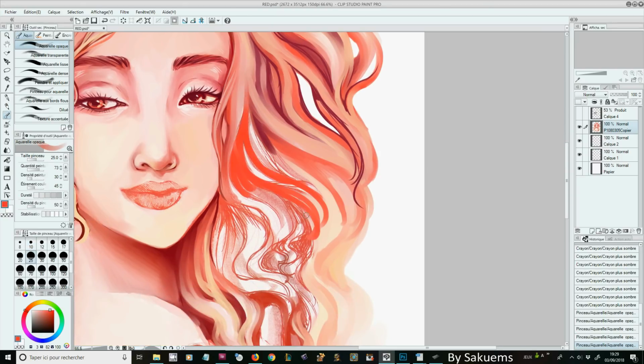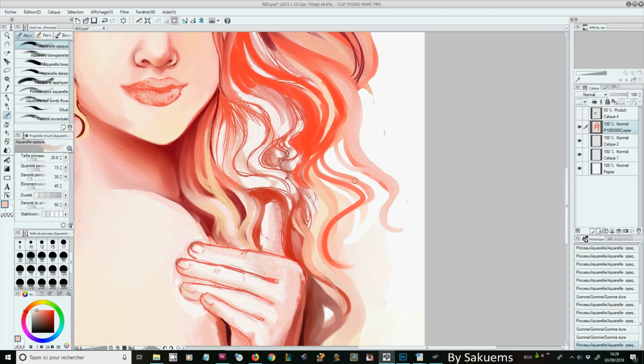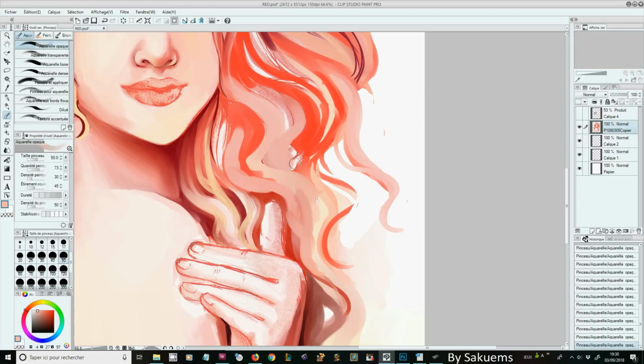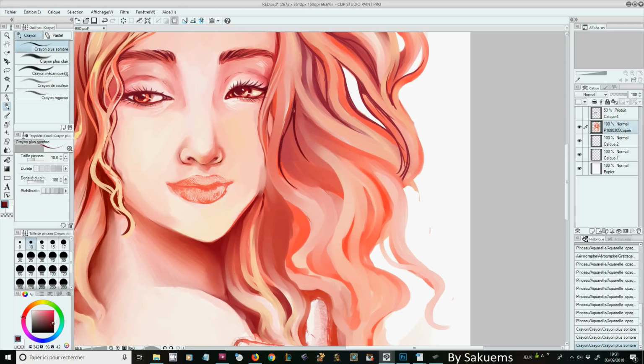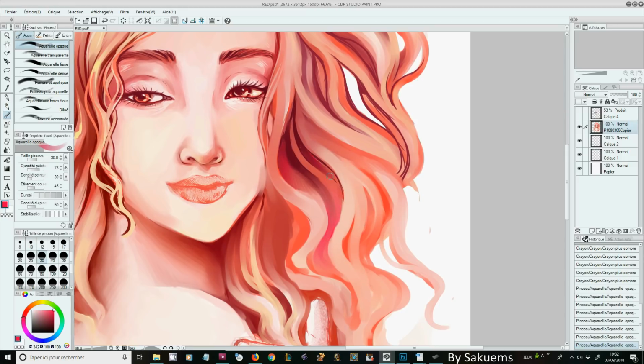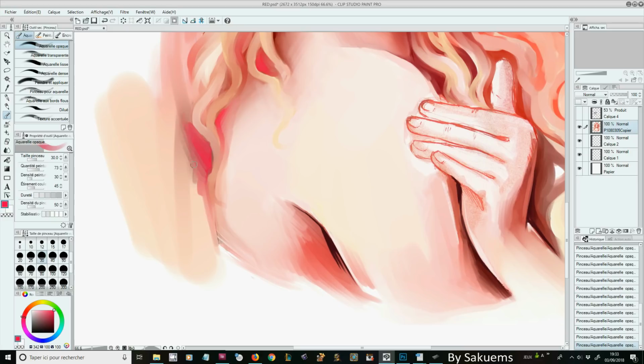But I could also do it the opposite way, and maybe do someone that is a little bit more into intense emotions, whether it's anger or just very expressive, and use just blues, for example.